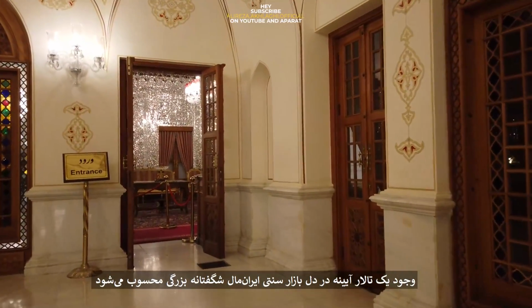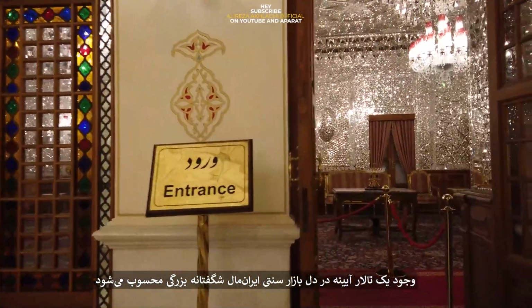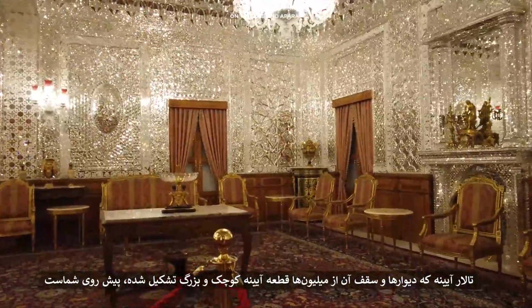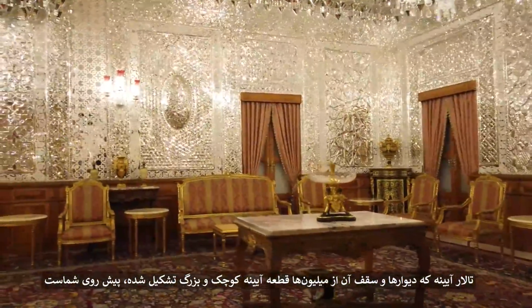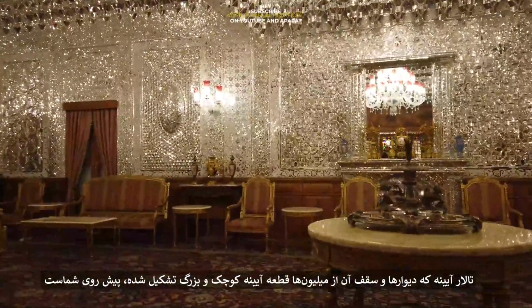The existence of a mirror hall in the heart of the traditional Iranian bazaar is a great surprise. The mirror hall, whose walls and ceiling are made up of millions of small and large mirror pieces, is in front of you.